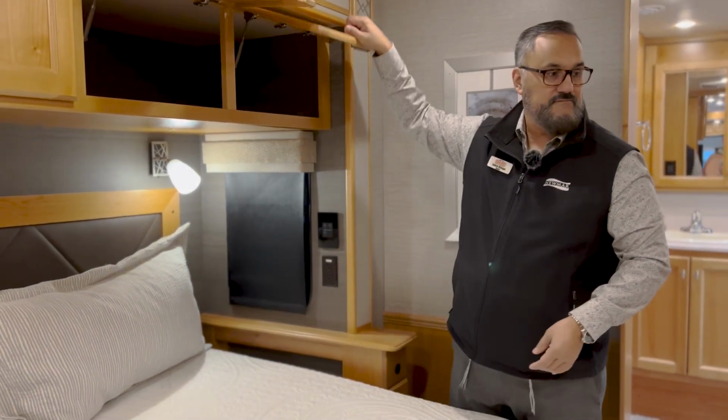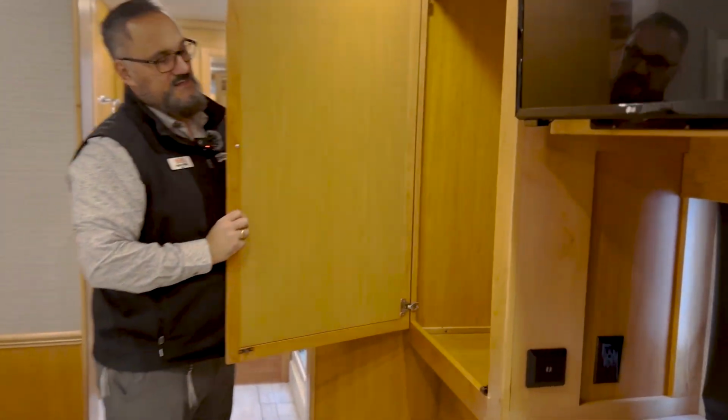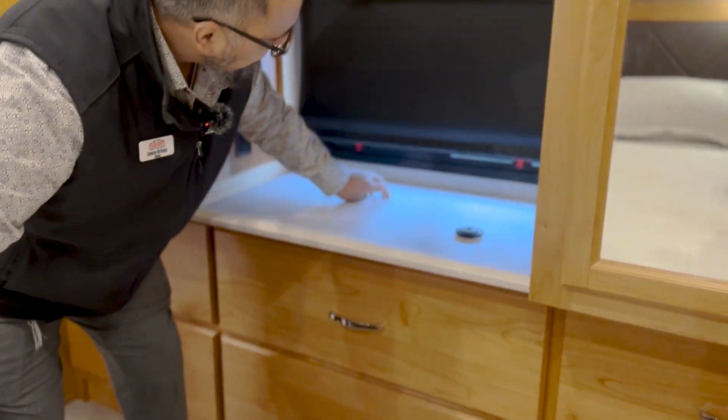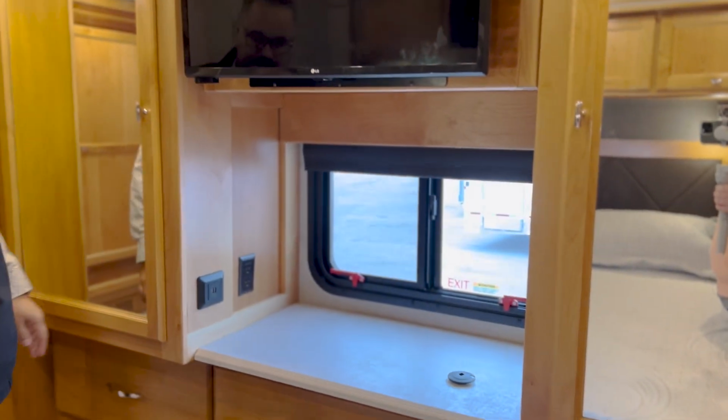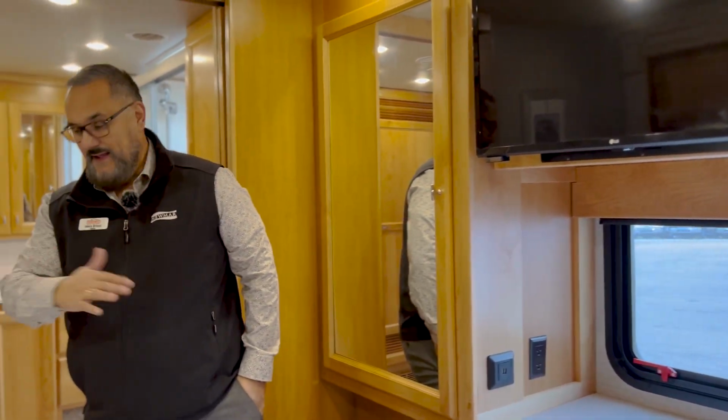Now at the foot of the bed, you do have these really nice closet spaces, and you do got them on both sides here. Some nice dresser drawers. And one thing I can appreciate here is having a window. So this is going to be one of the first exits that you have here for the bedroom.